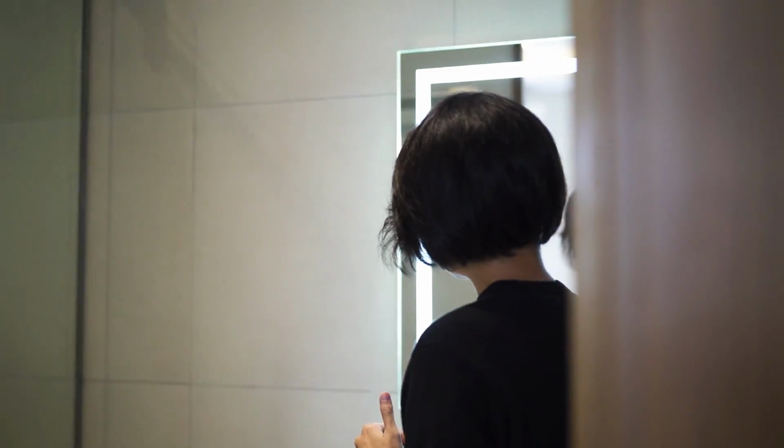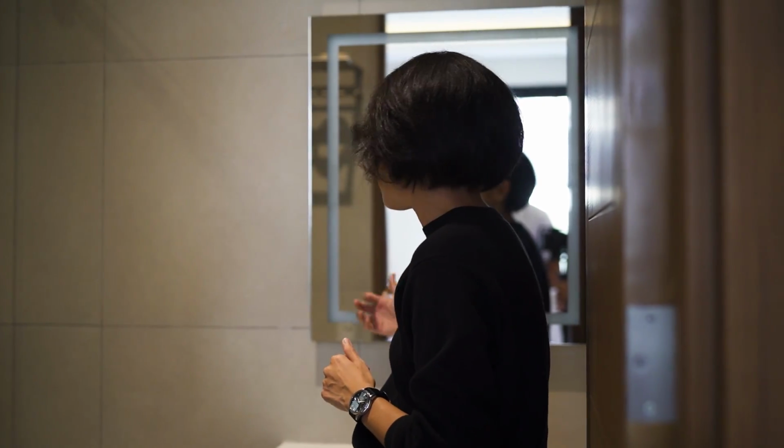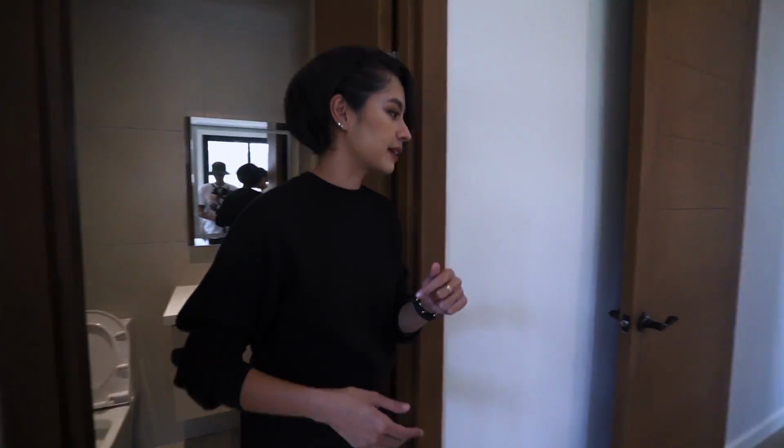And it already includes those, what do you call this? The mirrors that light up with LED strips.